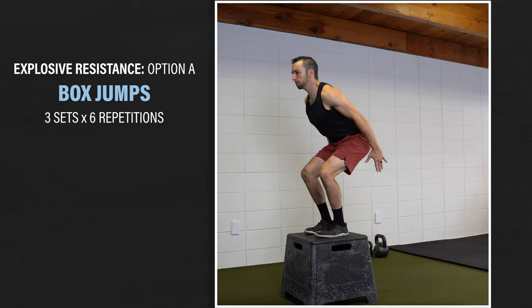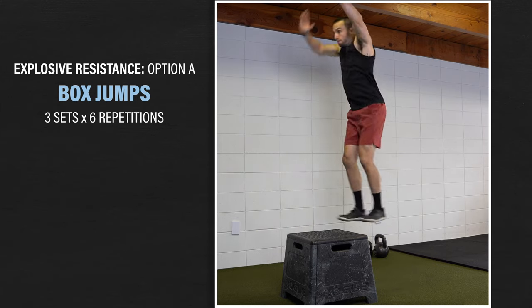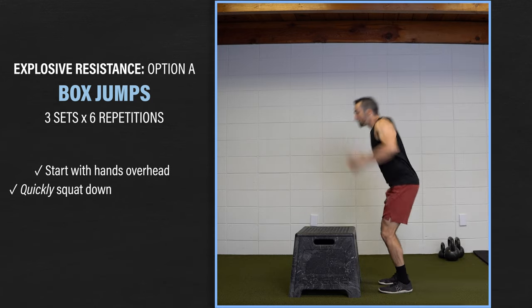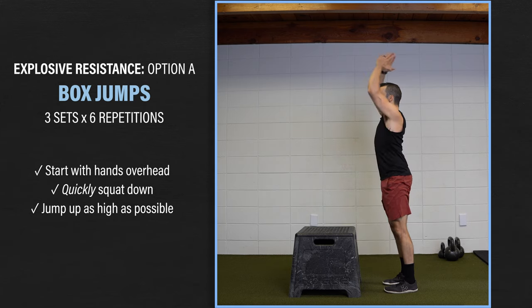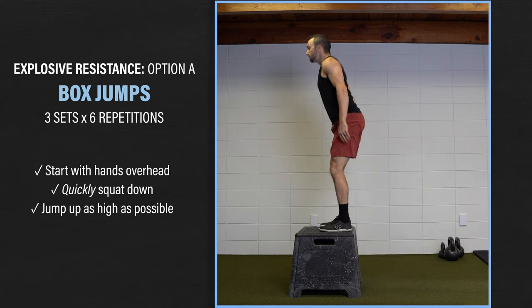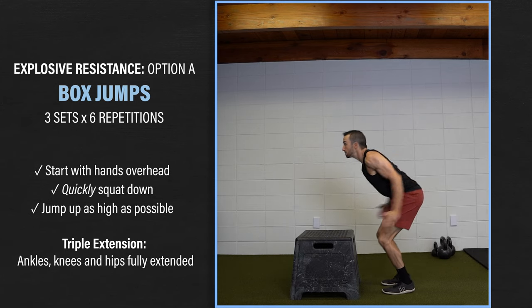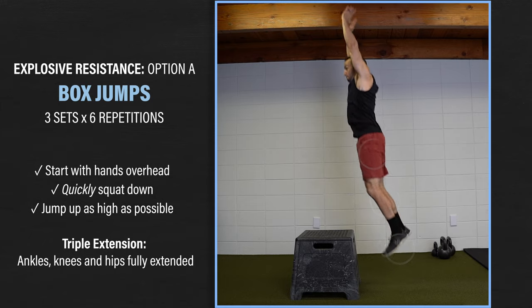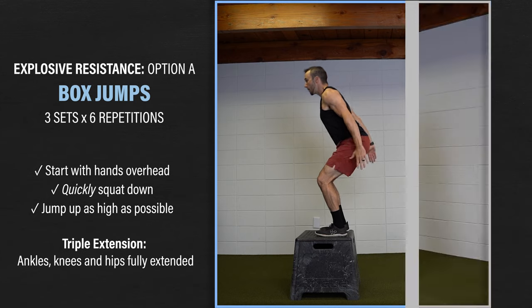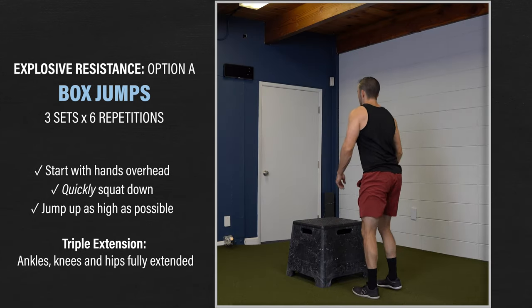Explosive resistance option A, box jumps for 3 sets of 6 repetitions. Start tall with hands overhead. Quickly squat down and then jump up as high as you can, landing softly on a box. Step down and repeat. During the jump, focus on achieving triple extension, meaning your ankles, knees, and hips are fully extended in midair. Start with the lower box and increase the height over time, as long as you are able to perform with optimal technique.